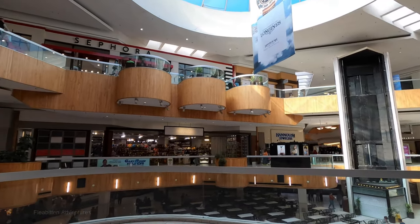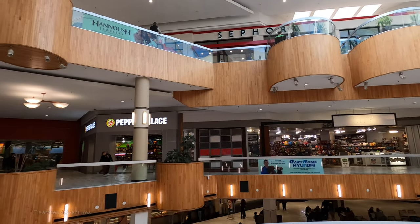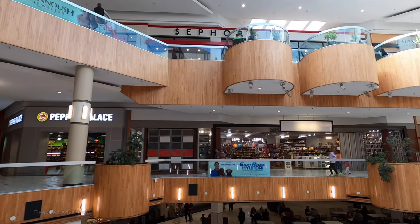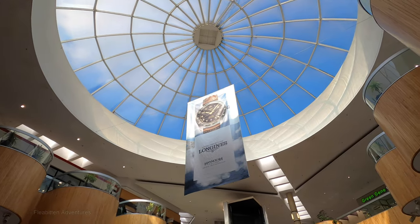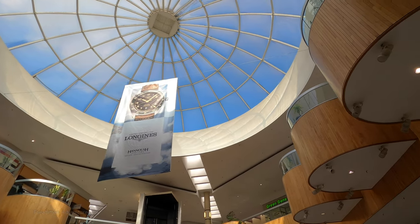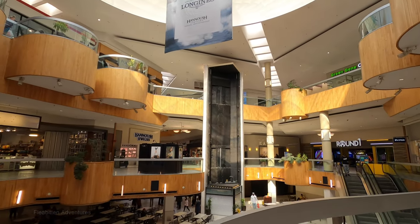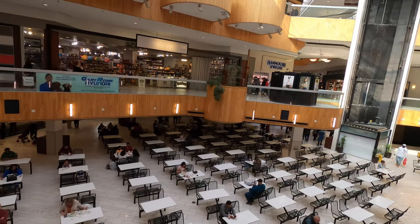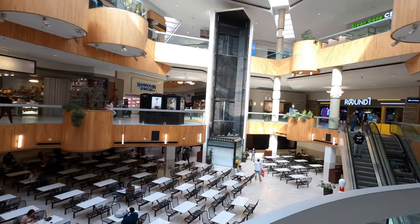This is pretty much the center of the mall here. This is the only place where you can see all 3 levels. So you see you have 2 levels up top that are retail stores. You got this amazing skylight here. It's a beautiful blue sky. And then down on the first level is the food court. And really all that's down there is the food court, plus there is a Burlington Coat Factory and a tractor trailer training school. Amazing.